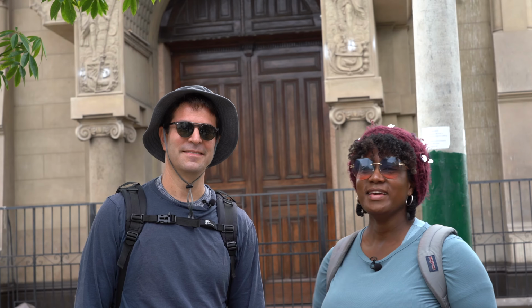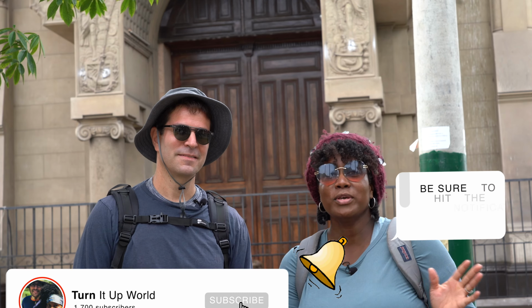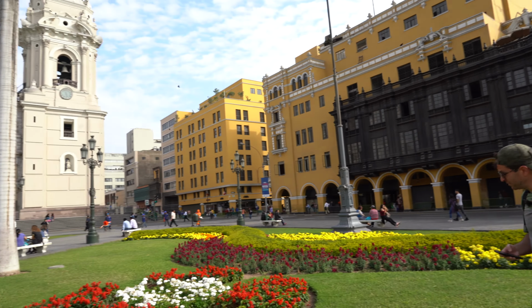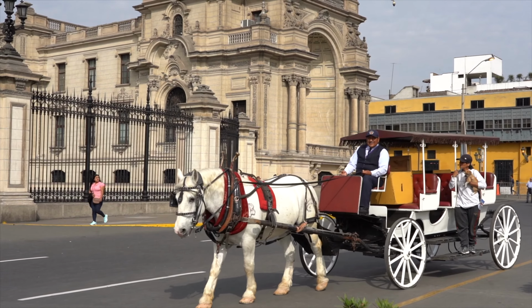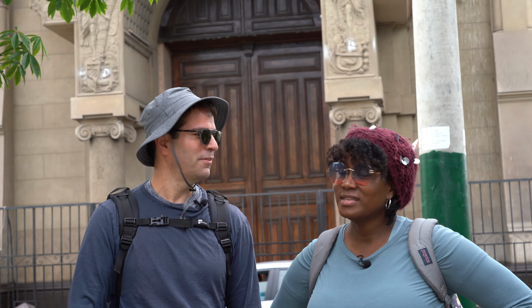So it's another nice day here, a little bit overcast here in Lima, Peru, but last time we actually got to explore some of the historical Centro Histórico in Lima, Peru. In particular, one of the most famous spots, Plaza de Armas. Oh, it's an amazing spot too, and if you're coming to Lima, you have to check it out. Definitely check out our video too. A lot of good tips in there.